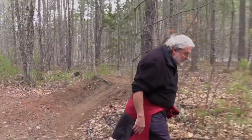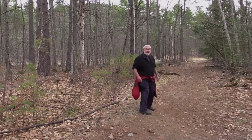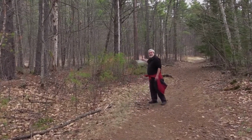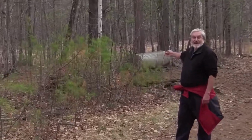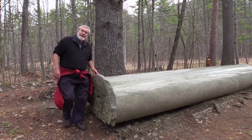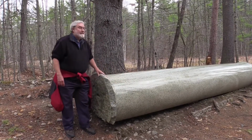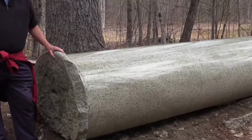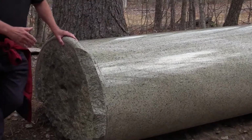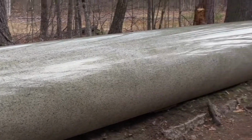Now we're getting back to the Redstone Quarry, and we're going to be walking towards one of the most interesting features that you'll find in the quarry, and that is this granite pilaster that's off to the side of the trail. So here we have a green granite, very highly polished, and it's actually a pilaster. Some people think of it as a column, but you can see that the back of it is actually flat. So it's designed to be built right up to the side of a building.